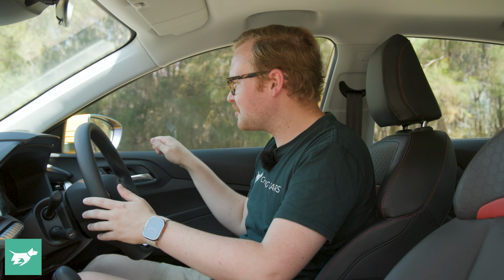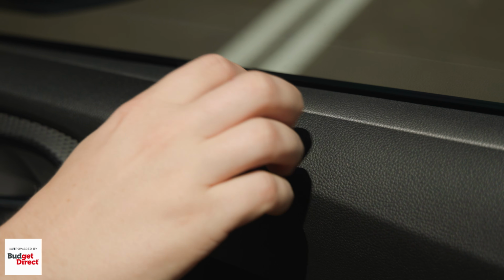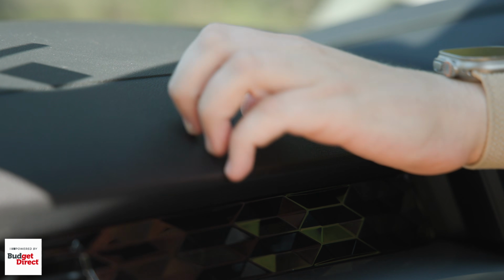What we don't have is wireless smartphone connectivity. You've got to plug your phone in with an old school USB port down here to see Apple CarPlay or Android Auto. We also don't have built-in navigation, and the stereo quality from the 4 speakers in the base model is pretty woeful, if I'm telling the truth. Also, material quality is very cheap above the belt line. Again, this is a cheap car. You've got to cut corners in order to make it cheap.